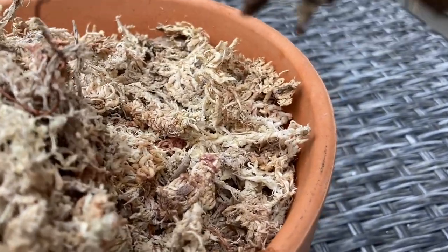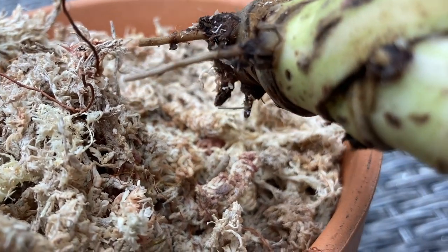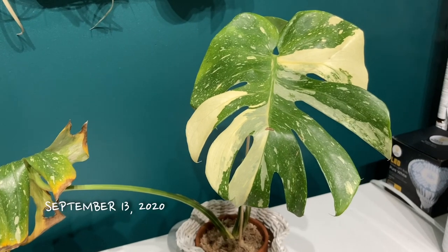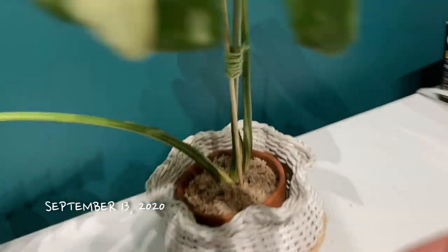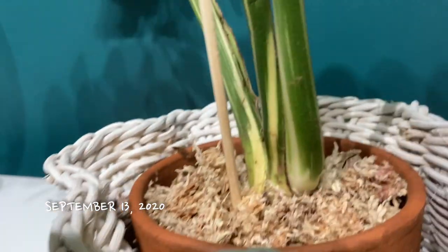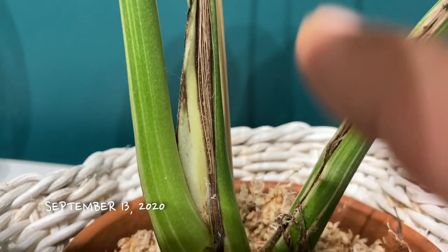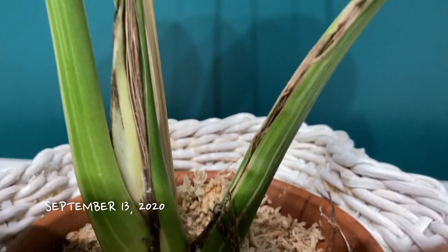And I took it out of the water, I stuck it into this dry moss for now, and at this point I really don't know what to do. And I remembered to bring in the plant this time, but I remember from yesterday that there was rotting on this stem, so it kind of weakened the structural integrity of this. So this one was pretty much flopping down, so I have to stick it up to support it.